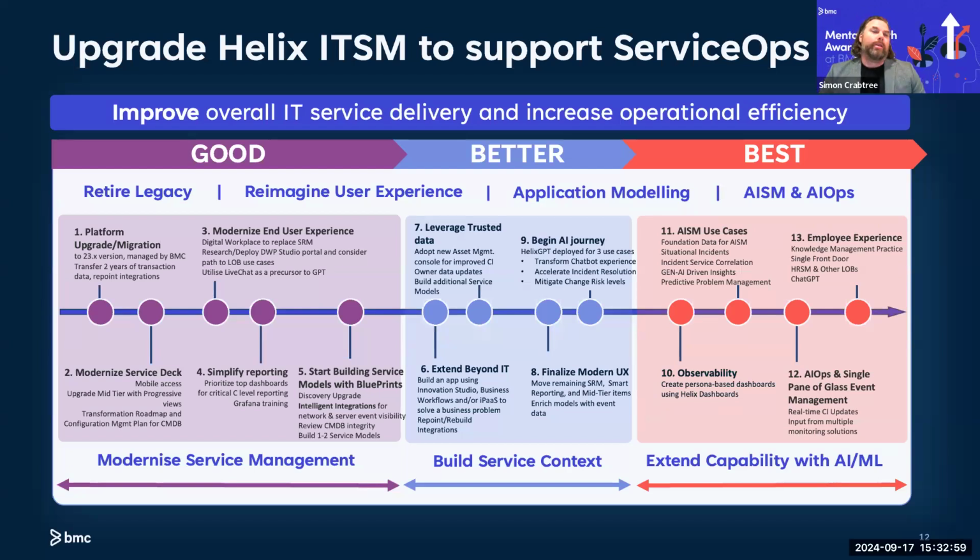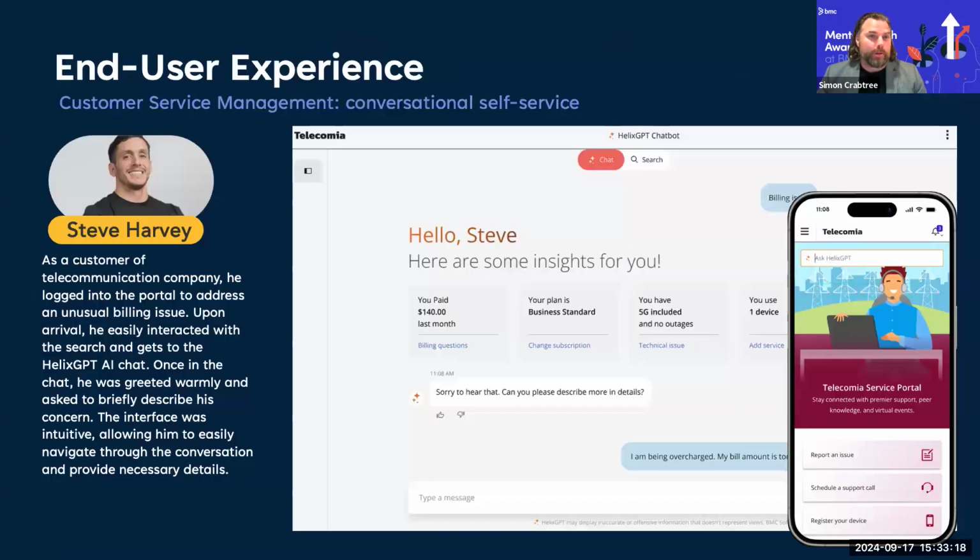Let's take a look now at another use case. And in this particular case, we're going to flip the switch. So we're not going to look at the back end anymore. We're going to look at the front end experience. And so what you've got here is an end user. In this particular case, this is Steve, and he's actually the customer of a telco company.